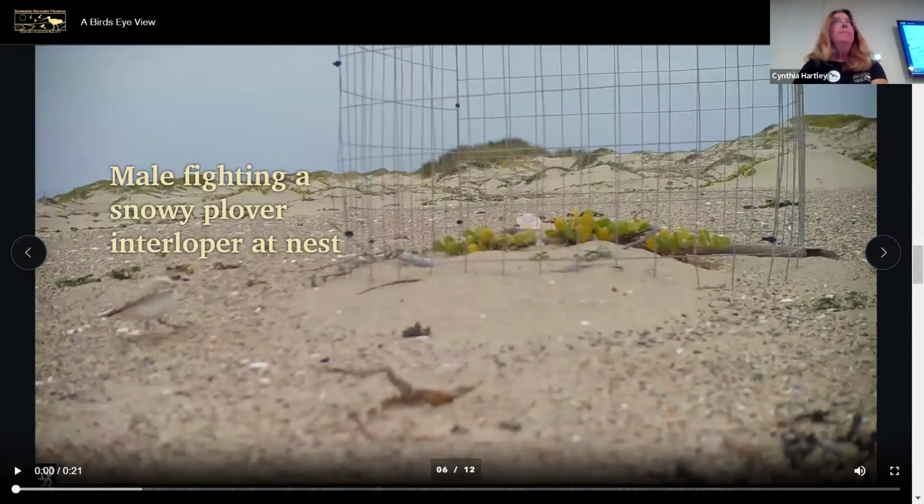The other thing we've seen that I didn't know happened is they actually fight at nests. So there will be an established pair, one bird on the nest, another one kind of hanging out. We've seen a number of males come through. I don't know why, but we've caught quite a few nest fights.